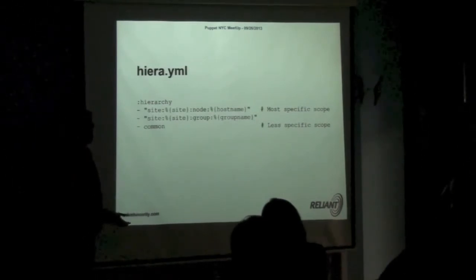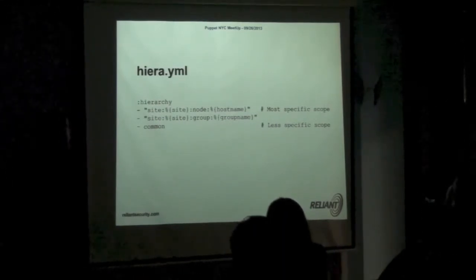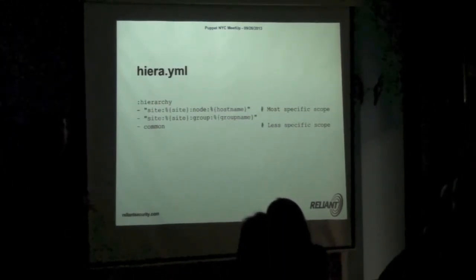If you don't have any specific data for that node, it will fall down to the default path. So you just declare what is common for every node, and then if you have any special configuration, just declare it for that node or for the group of nodes. And you can add as many levels as you want.